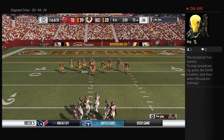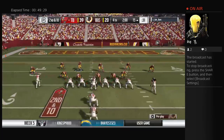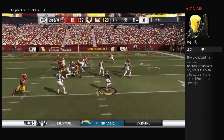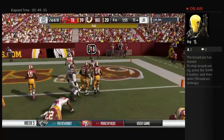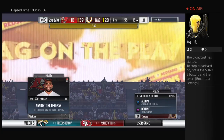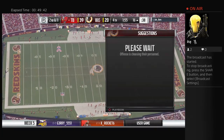So second and 10 here. Now they'll run it on the toss. And he'll take this into the end zone. Now, hold on here. We do have a flag down. So let's see what this is about.